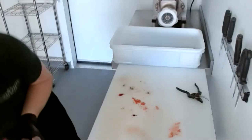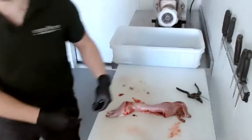Before I go any further, I'll just wash my hands after touching the fur and start again with the meat.